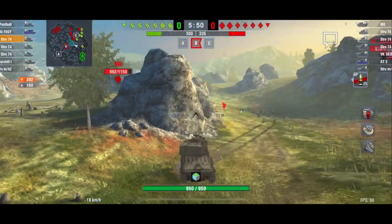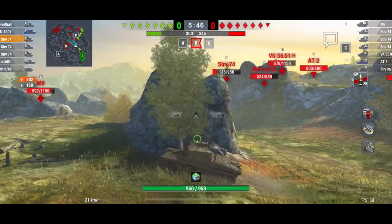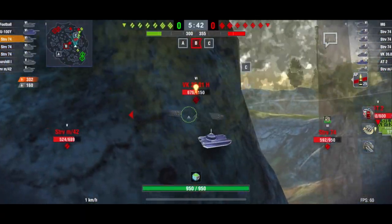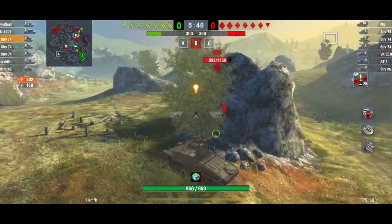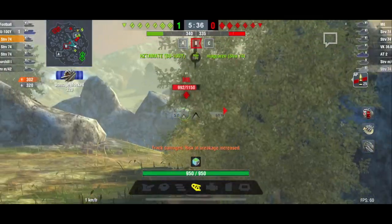He hit the mantlet there, so it bounced off. Again, this M6 is going to come after me, but with the mobility of the tank, I'm easily able to get away from him. Not much happens in this game. I just wanted to show you this game as an illustration of how you can get some bounces in this tank.